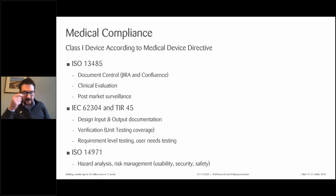So yeah, I mentioned medical compliance there. This is a Class 1 medical device. We needed to get our CE mark. It was really important. This obviously, as I'm sure many of you know, has a substantial overhead on the development process. The biggest impact to engineering is the document control and the release management practices that needed to be put in place, as well as the rigorous testing we needed: very high unit test coverage, very high automation test coverage, as well as a manual assurance process.